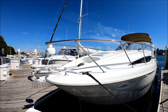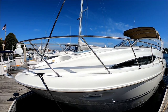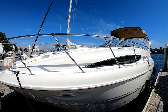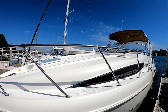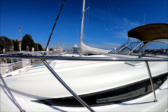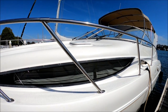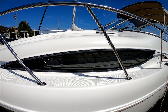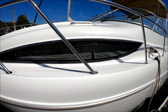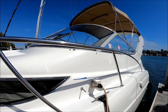This Bayliner 3055 was one of the most popular boats ever built. There's a lot of them because they offer a lot of features and people like it. One of the LLI features, Ladies Like It features, is if you notice, there's an insert area right there for a great big deck pad to lay out on. Bayliner is one of the few companies that was successful with these big slash windows, which allow a lot of light into the cabin so you don't feel like you're going into a cave.